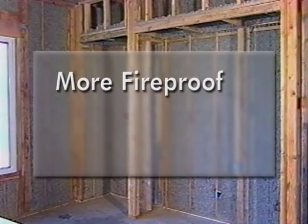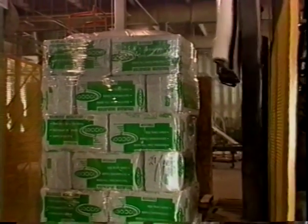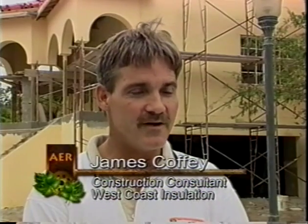Cellulose insulation is a fast-growing industry because when the consumers learn that their house can be more fireproof, more soundproof, and have lower utility bills, they want it. So instead of sending newspapers to the landfill, they simply make cellulose insulation. Many of our contractors ask for cellulose product, and we feel that the Cocoon cellulose product is one of the best products on the market today.